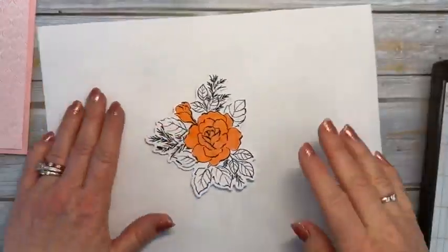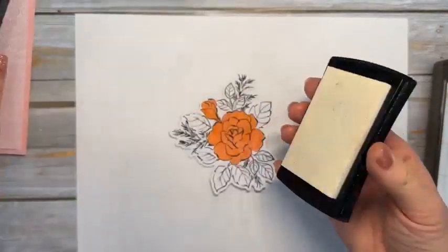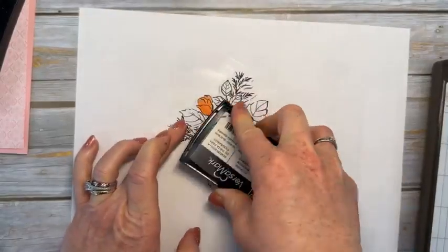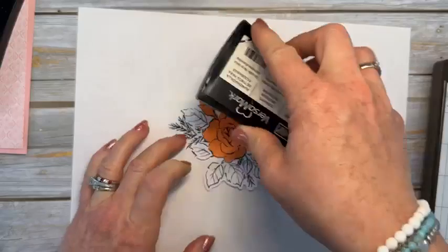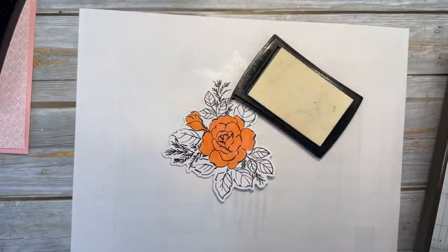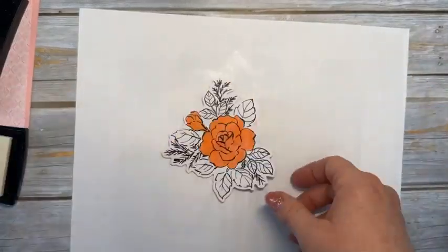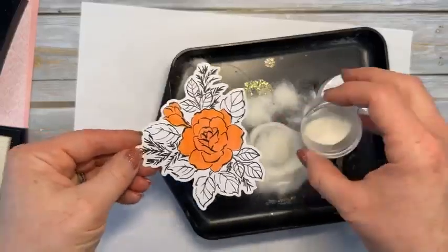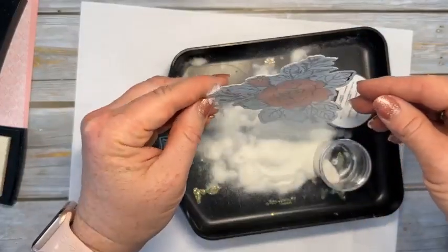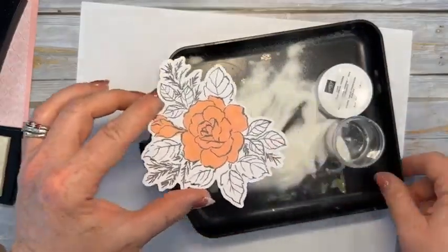Now I'm going to bring in my Versamark. There we go. So Versamark is a clear ink and it's designed to be able to hold our embossing powder. So I'm actually going to be just direct to paper, adding that on. And now I'm going to bring in my clear embossing powder and we'll just sprinkle it over top. So we're sprinkling embossing powder over the whole thing.